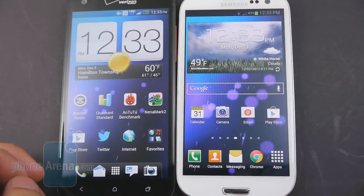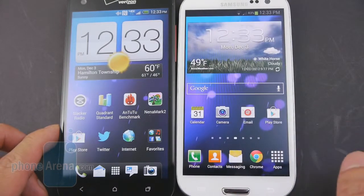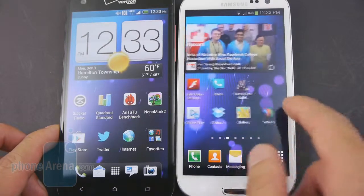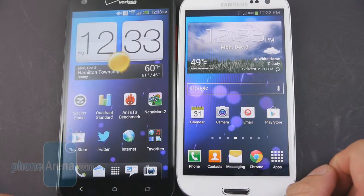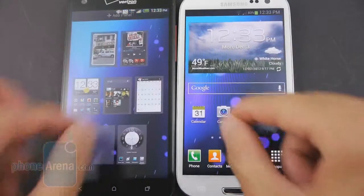In this comparison, we're testing out the Sprint version of the Galaxy S3, and we know that it features a dual-core 1.5 GHz Qualcomm Snapdragon S4 Plus processor with 2 GB RAM, and we know the international version features a quad-core processor. The DROID DNA, though, is more up-to-date. It features a quad-core 1.5 GHz Qualcomm Snapdragon S4 Pro processor with also 2 GB of RAM.